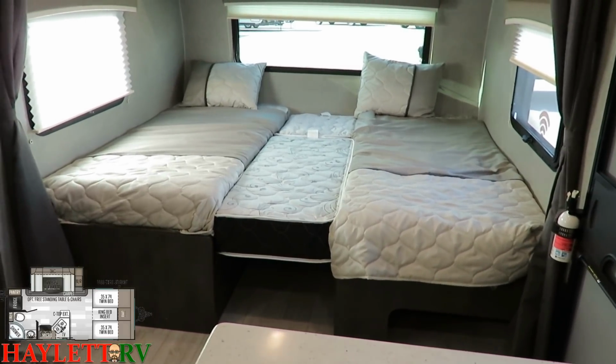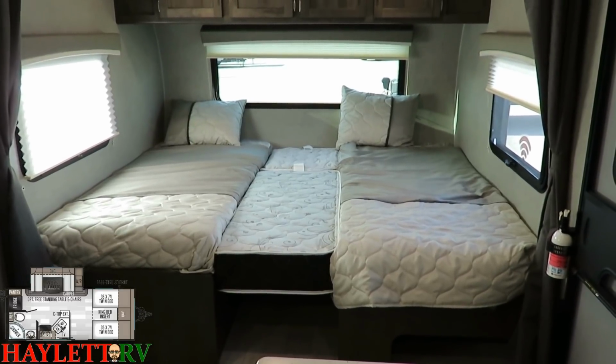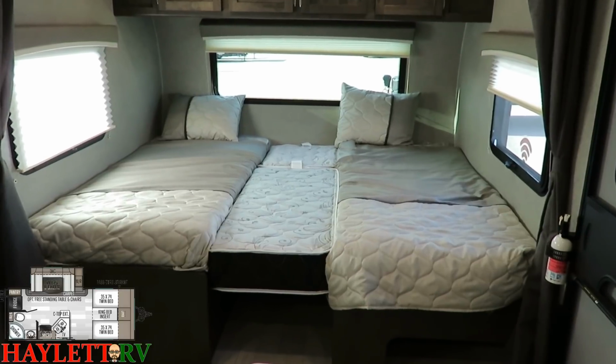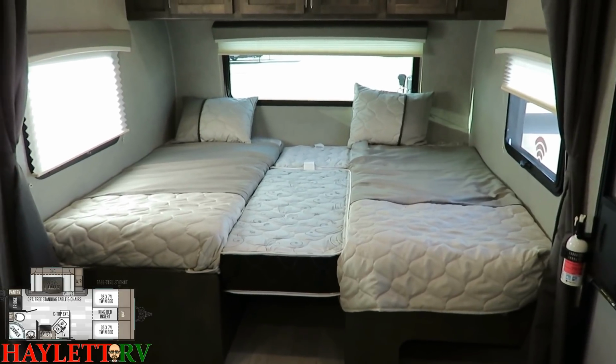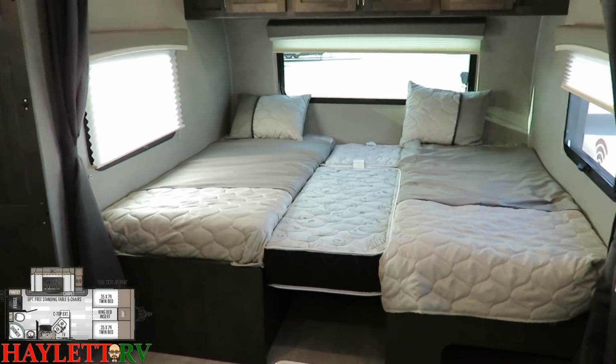If you are one of those people that likes to modify things, I don't really recommend people modifying their trailers because it kills your resale value. But if you don't care about that, if you want to turn this into like a single bed with a desk, or if you're a single parent with a kid you want to take out but you don't want a bunkhouse, this is a really cool option.